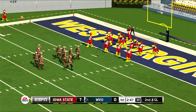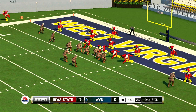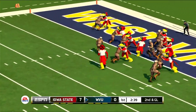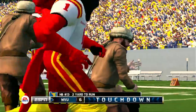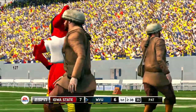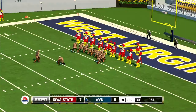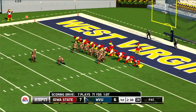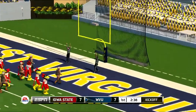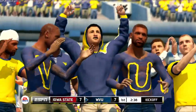From the 2-yard line, second down. Watch 52. They go. Touchdown, Mountaineers. They'll line up for the extra point in an attempt to tie the game. And he tacks on the extra point. A nice seven-play, 75-yard drive, and they put up 7 points.